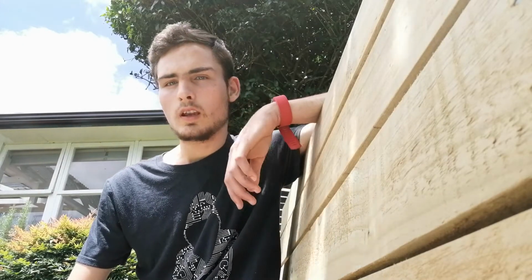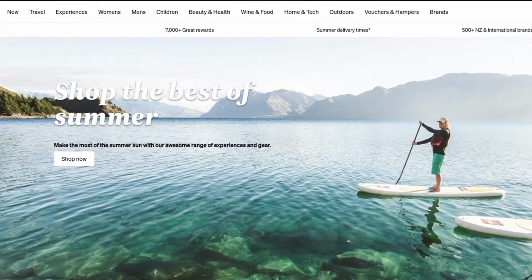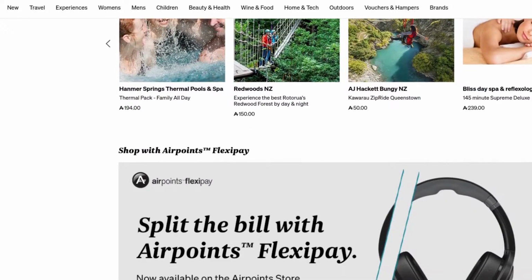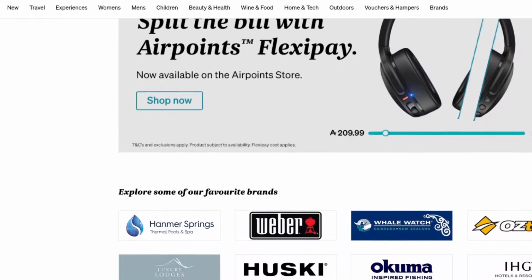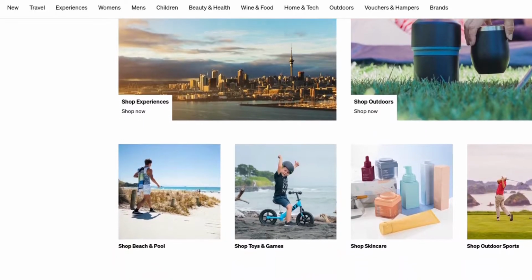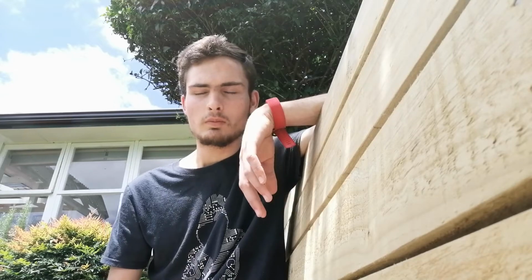In terms of how you can spend your points, Airpoints you can use for buying flights. You can also spend stuff at the Airpoints store, but in my experience, similar to the Flybuys store, a lot of the stuff is just extremely expensive if you convert the points back to actual money. And then again, you can spend the points at travel partners. You can also buy gift cards on the Airpoints store, but it's only for like 3 places, like Smith City, Macpac, and Mitre 10. There are some restaurants and stuff, but it's not that good.